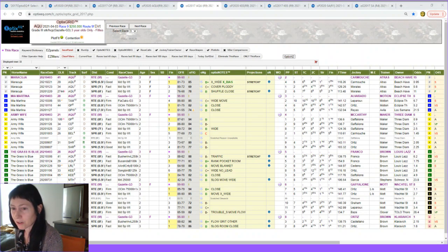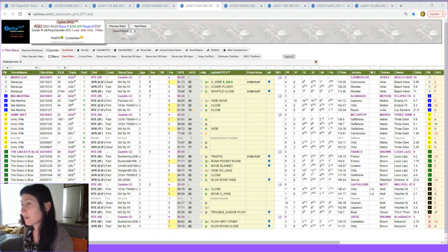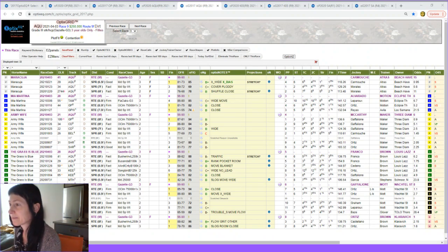Nice here in Largo, Florida. Yeah, what are you guys at? 80s, 90s? It feels like that here. It's like 60, 65, 67, but compared to what it's been, it feels like the middle of summer.